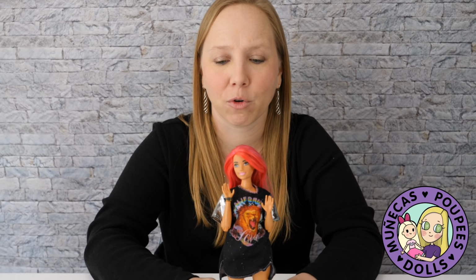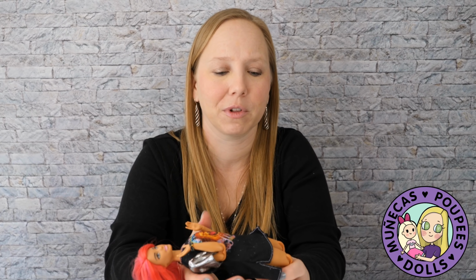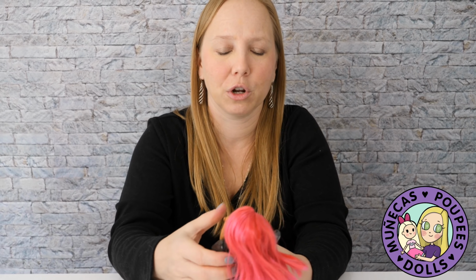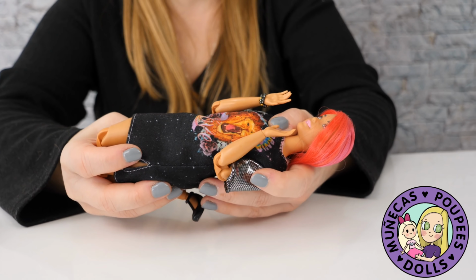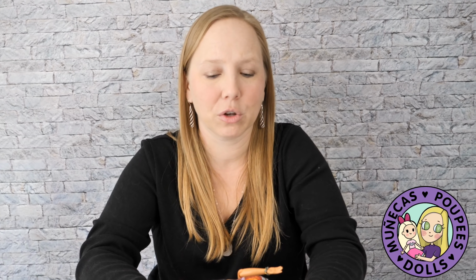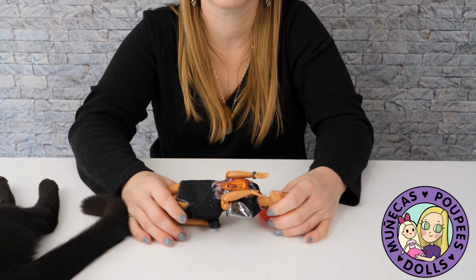But I really love the made-to-move Barbie for travel because you can actually fold her up and drop her down in your bag. I don't think she'd fit in your pocket unless you had some really big pockets, but if you've got a little travel bag, you can just drop her in the travel bag as is. She doesn't need a whole lot of extra padding. You can put a couple of changes of outfits down in there and you're ready to go.